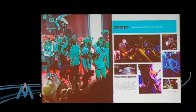Because it is about commerce, but it's so much more than that. It's about people and that kind of connection.